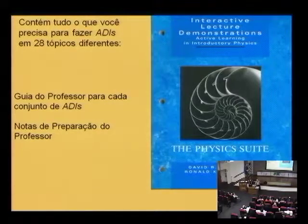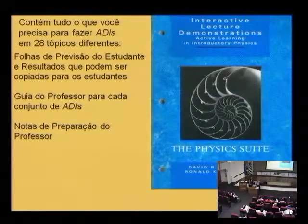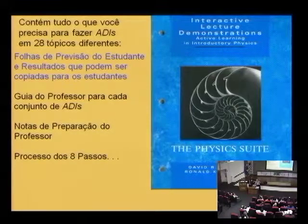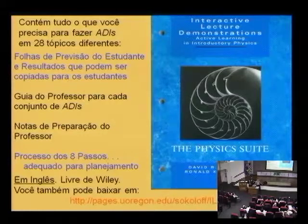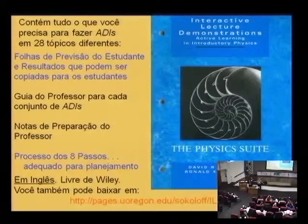Okay, there is a book that has many interactive lecture demonstrations in it. It has prediction and results sheets. It has instructor's guides. It has notes to bring to lecture to remind you what to do. It has the 8-step process suitable for framing. It's a joke, but it's in English. So it is of very limited use to you.